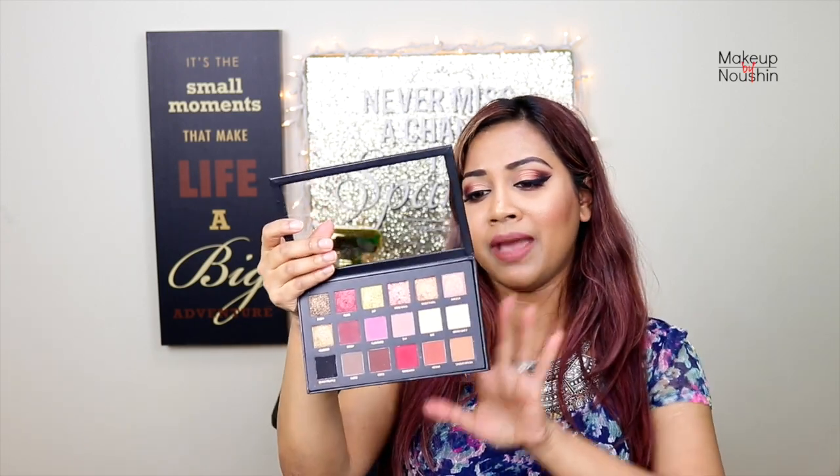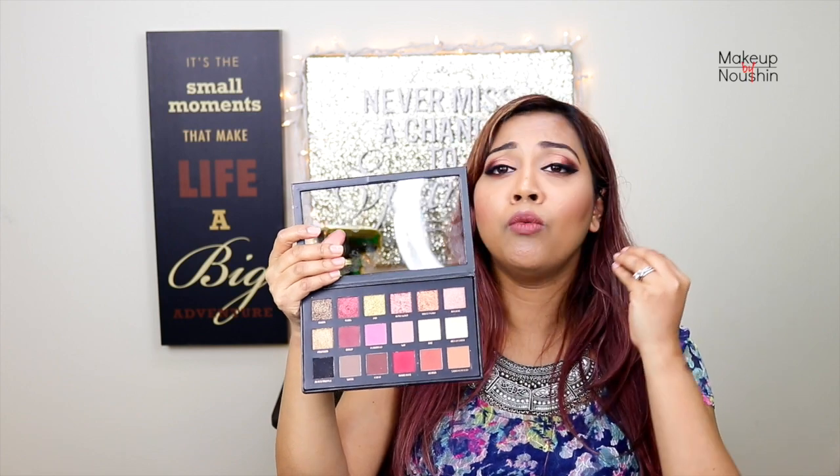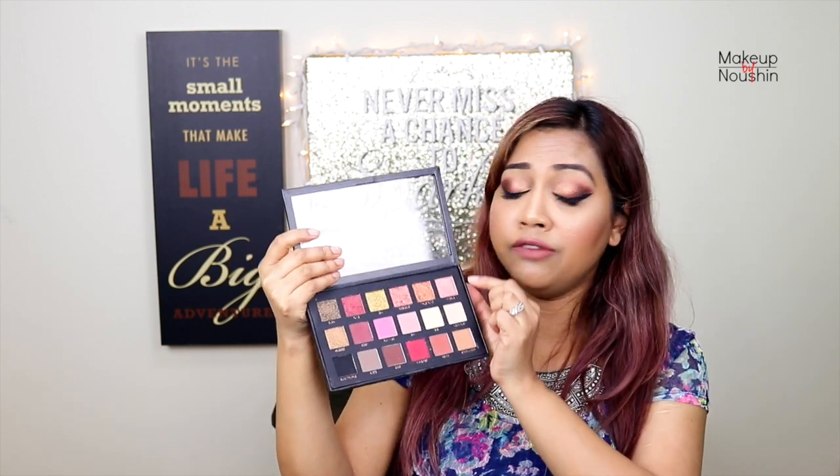And the actual palette, it has a transparent cover. I don't mind that it doesn't have any mirror and it has this transparent cover because you can see all the shadows inside. I like the packaging and it is pretty sleek. So quantity wise, you are getting 18 eyeshadows, but I couldn't find anywhere in the sleeve or at the back of the palette what is the actual size of the individual pans.